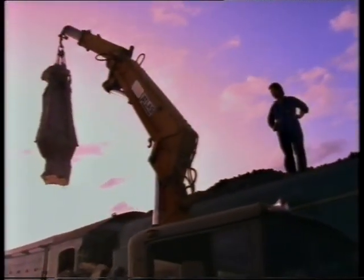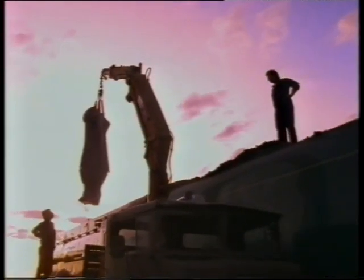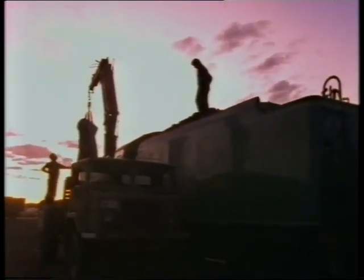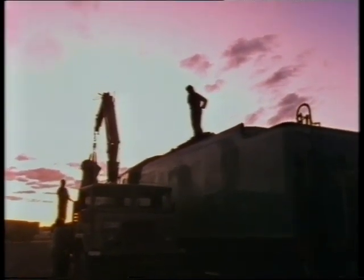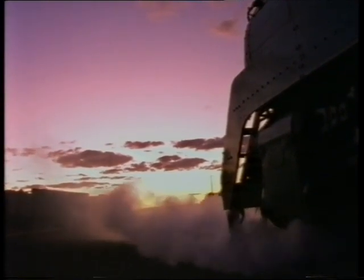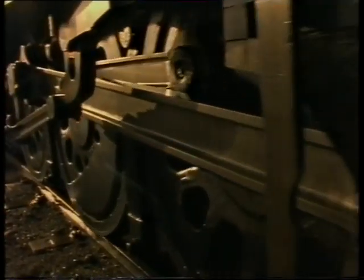Of course, one of the things that people don't see is the servicing time involved in getting a locomotive ready after it had been stabled for the night. If a train was due away at, say, 7 a.m. in the morning, that meant a 4 a.m. start for the crews. So they had 3 hours' work in before the train even left.